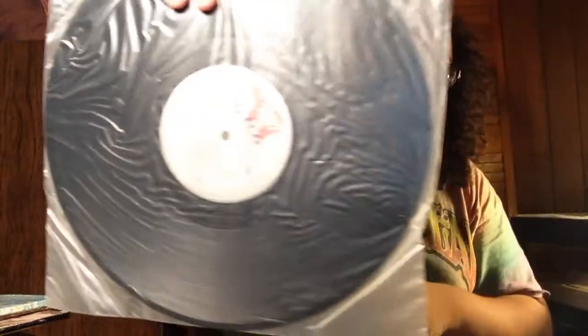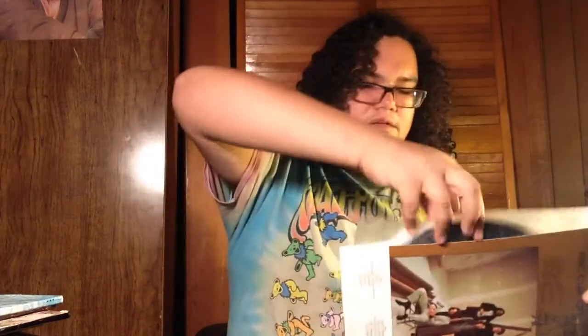This is an 80s reissue of Eric Clapton's self-titled album. Haven't listened to any of the songs on here, so I don't know how it is. But, you know, it's Eric Clapton, so I think I'll like it. Not sure how well this looks, because I'm normally used, like I said, to filming with my iPhone. So filming with my iPad, I get the bigger screen, and I just want to kind of see how this looks.